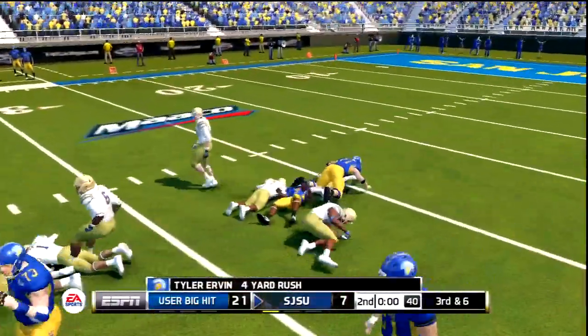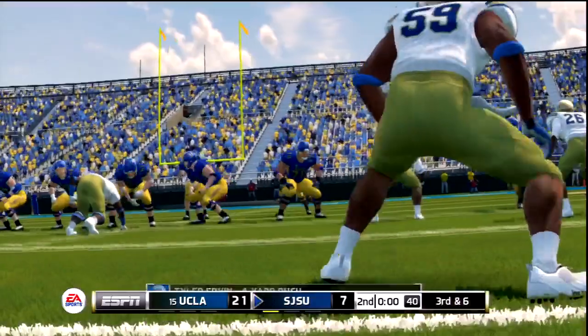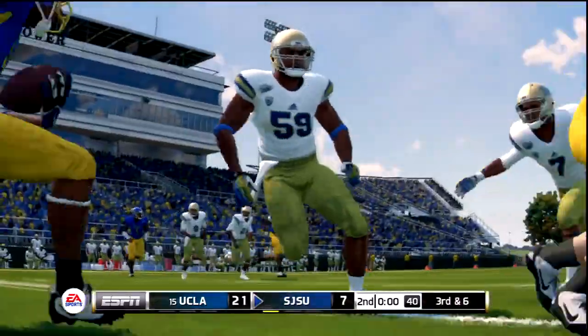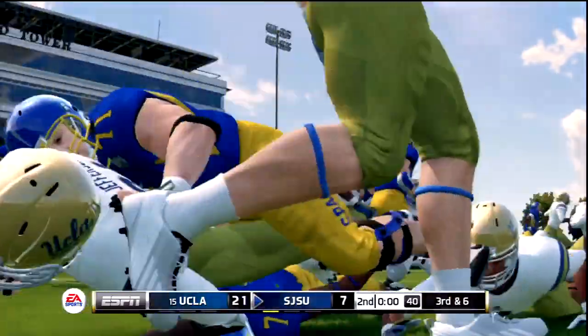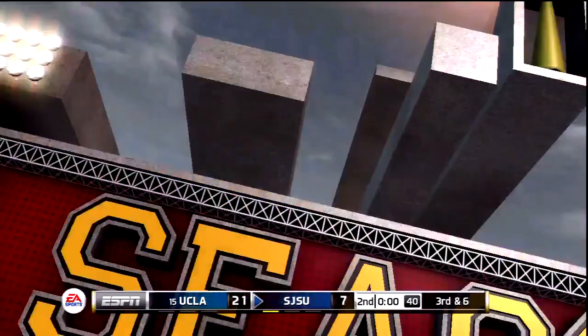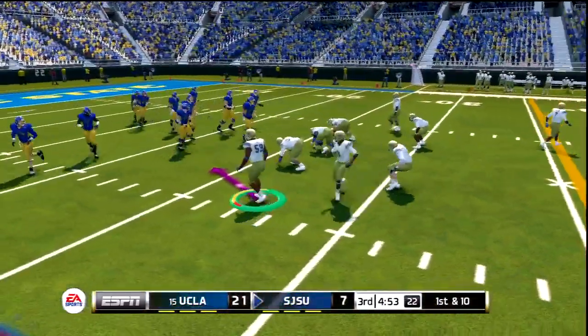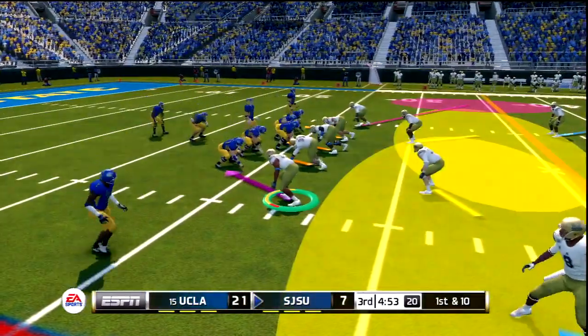Tate there again. What a hit stick. He gets two more tackles here right before the half. Take a second look at this one. Some erratic movement. But then he lines up and knocks him down. Into the second half we go.